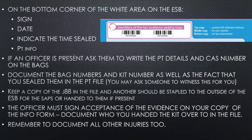Okay, your evidence seal bag is going to go, as I said, to the laboratory with the investigating officer. You're going to have put that unique number from the seal bag into your files, so that you will have proof of which evidence seal bag you sent to the laboratory, so that if something happens to it along the way, you are covered. Please sign, date, indicate the time you sealed it, and put your patient info, the CAS number, and possibly your hospital number and initials on the evidence seal bag, just as further fail safes to prevent any tampering. Okay.